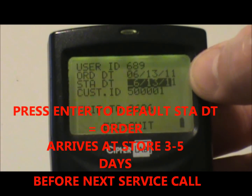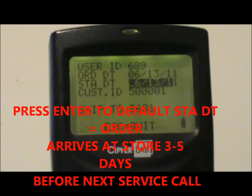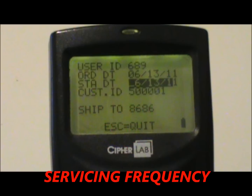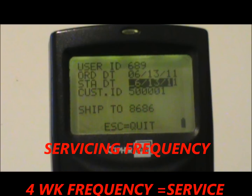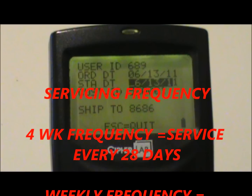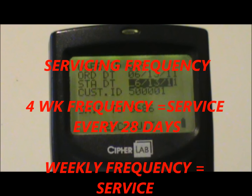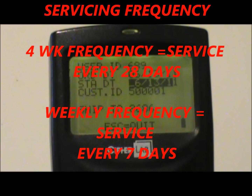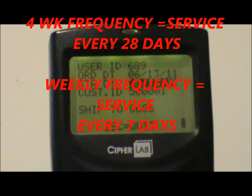By pressing Enter to the default STA, or Ship to date, the order you're about to create will arrive at the store 3 to 5 days before the next scheduled service call. You know the next scheduled service call by knowing the store's servicing frequency. If the store is on a 4-week servicing frequency, you're expected to service the store every 28 days. If the store is on an every week servicing frequency, you're expected to service the store every 7 days.